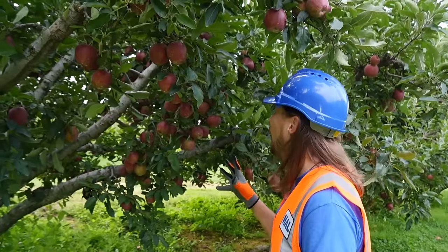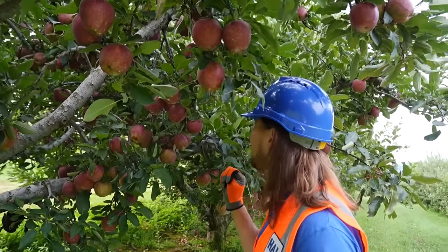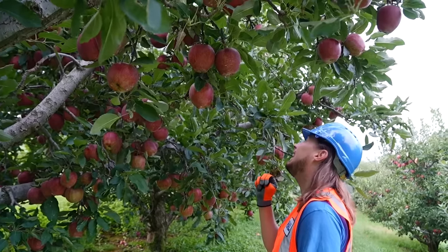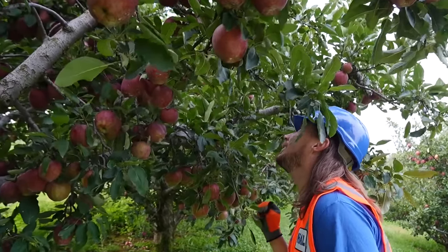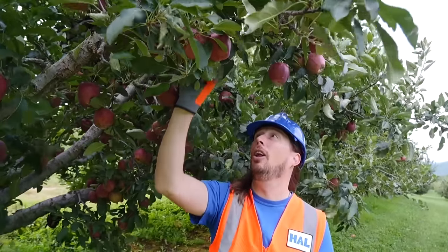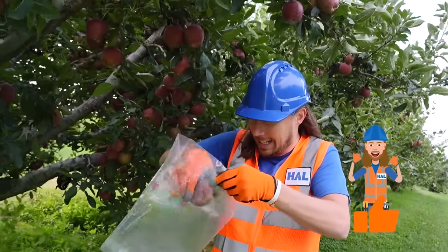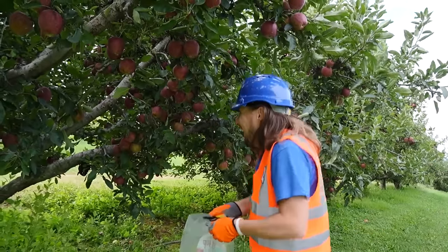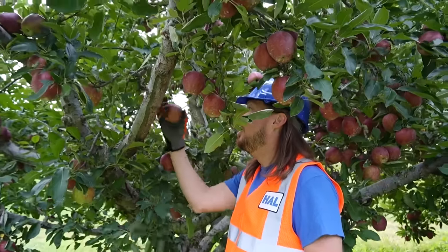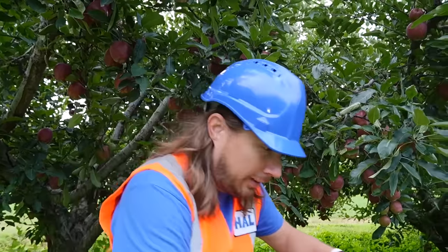Look at all of these apples. This is awesome. Have you ever been apple picking before? This is great. So, look all up in here and see if we can find the perfect size apples. Let's see here. I like that one right there. Look, it came off really easy. There we go. There's one. Let's see how many more we can get. Get up in here. There's one. I like that one. There's two. Maybe we should try another tree. Come on.